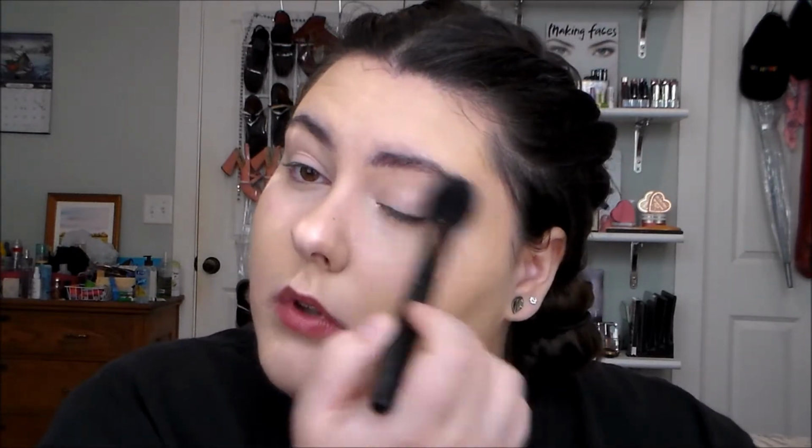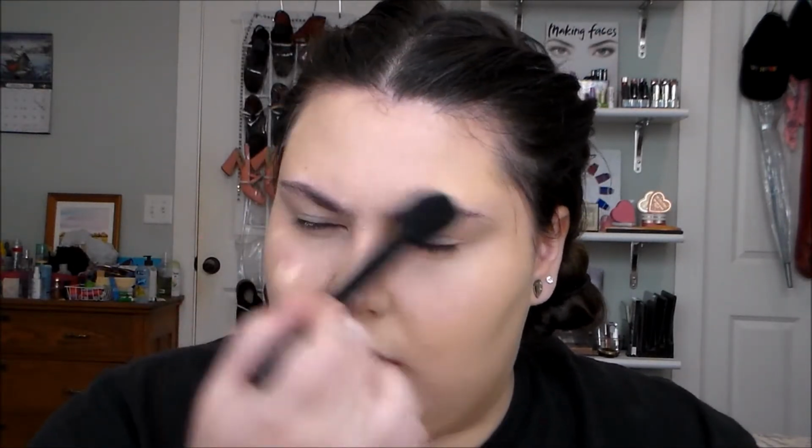Like if I had to do a full face using just this brush, like my face stuff, I think I could get away with using just this brush. I think I'm gonna show you my collection of these palettes. This one was the Total Face palette. I think that's what they called this one. And here's what it looks like.